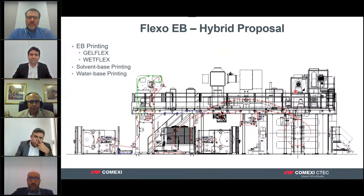It's a hybrid proposal where we can print EB flexo, and we can print solvent-based and also water-based. So you need to imagine this is the unwinder. You go to this path, you go to the printing unit, and after printing, if you are printing just with solvent or water-based, you skip this unit and go to the cooling cylinders and then to the rewinder. But if you are printing with EB flexo inks, you go through the ESI equipment, make the curing, and then go to the cooling cylinder.